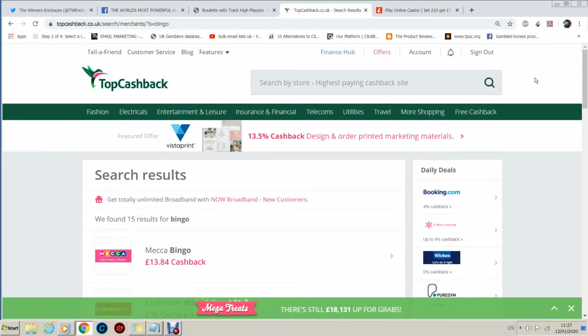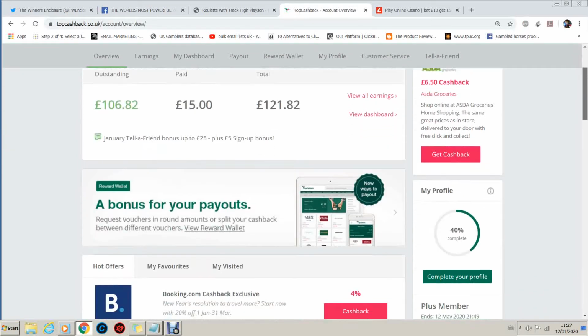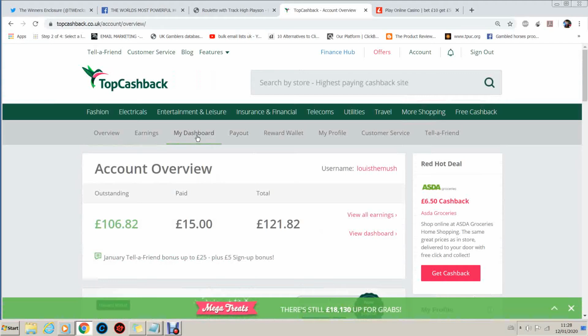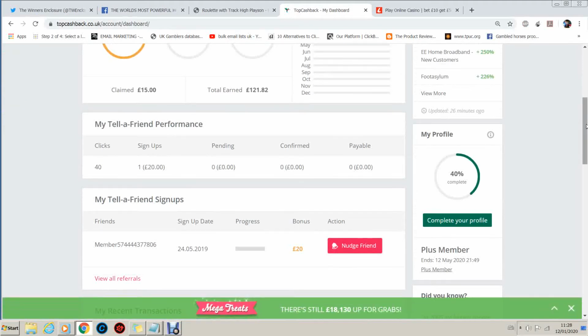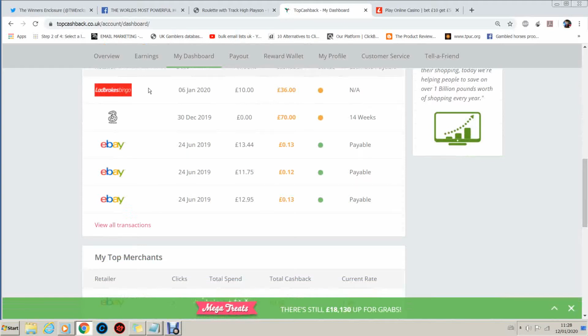It takes a while for it to become available, but I did. I'll just show you my account. So I've got £106 cashback coming just from joining. So I'll look at the dashboard. From signing up through this to Ladbrokes Bingo. As you can see, I joined Ladbrokes the other day and I deposited £10, so I've got £36 cashback coming off that.